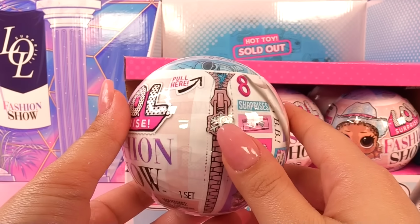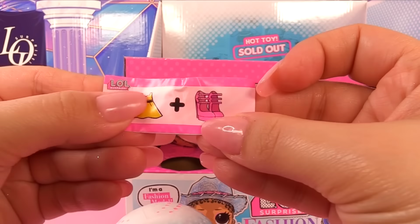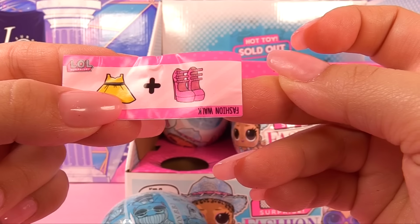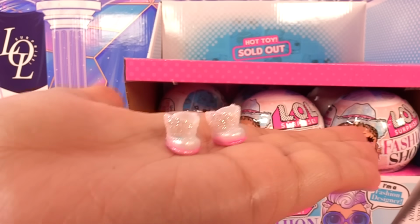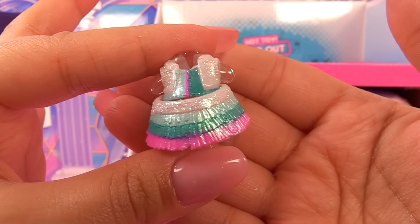All right, finally, we are on the second layer. And we're ready for some more fashion models. Here goes another secret message. It's a dress and some OMG shoes. It's fashion walk. Here we have her little cowgirl boots. Ooh, here's her tassel-y skirt and outfit.